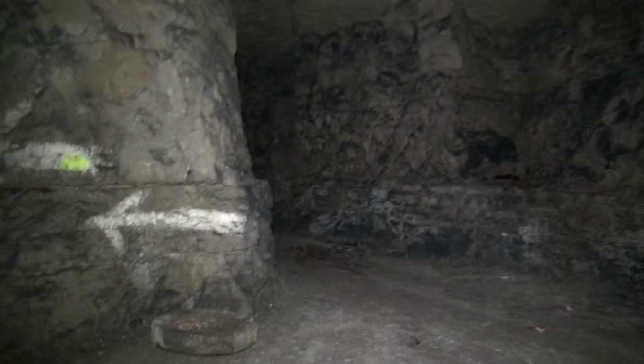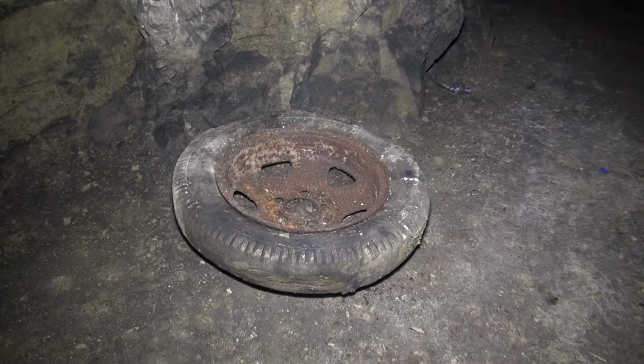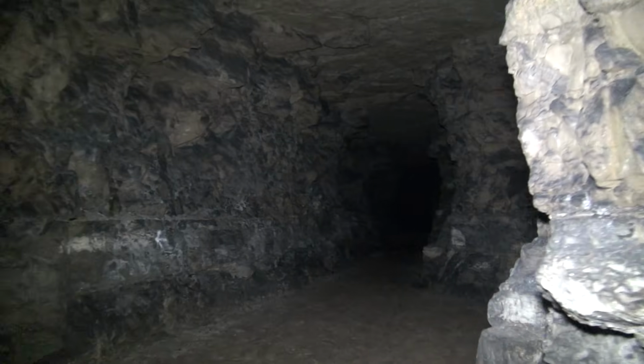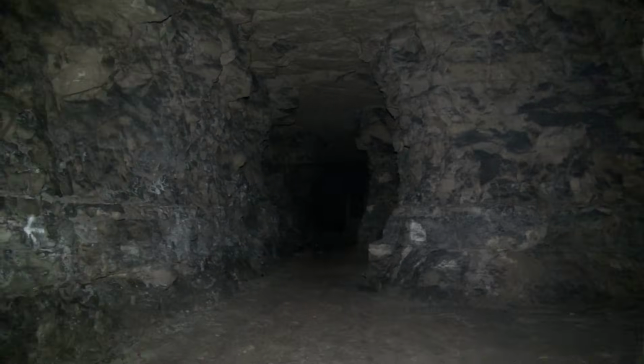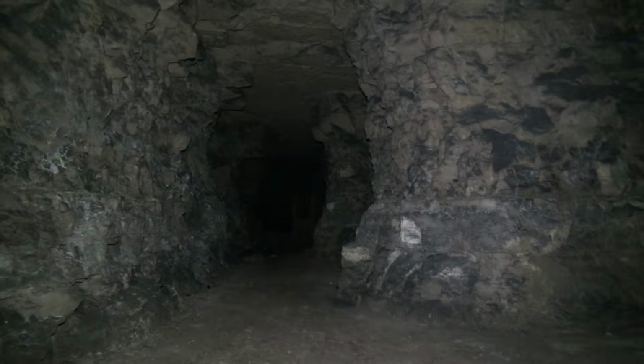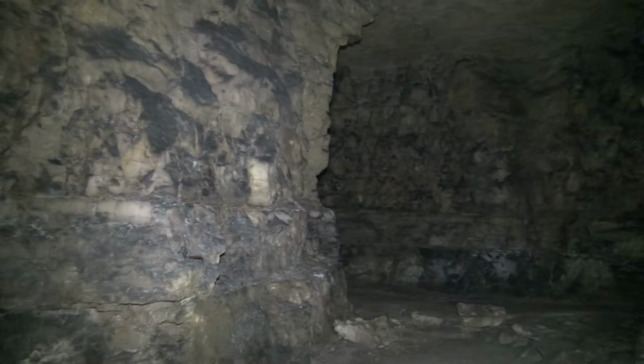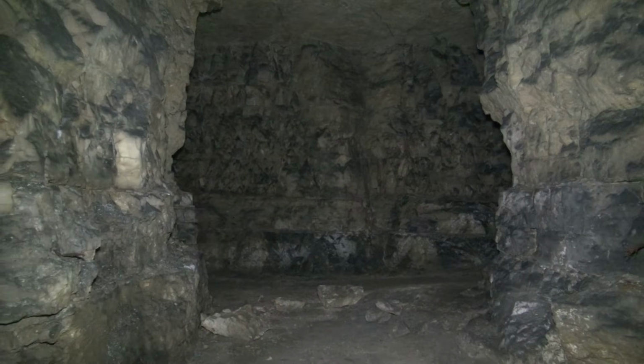Okay, so we have two tunnels, and there is an old wheel. So now we know this is World War II. Those of you who know, you already know what I'm referring to. I don't know. That's because you haven't watched the last 550 episodes, and if you had, you would know. Can you summarize it for me? I'll give you the cliff notes. So this is the parallel tunnel. So we got two tunnels so far.